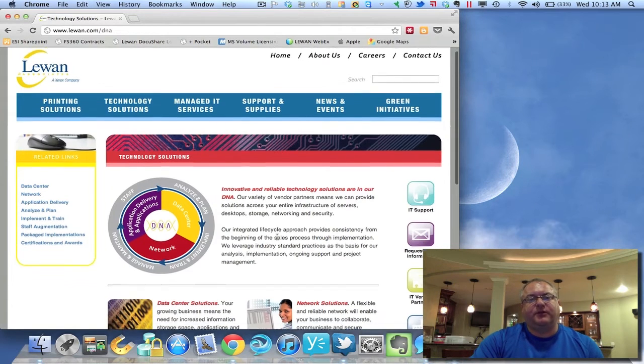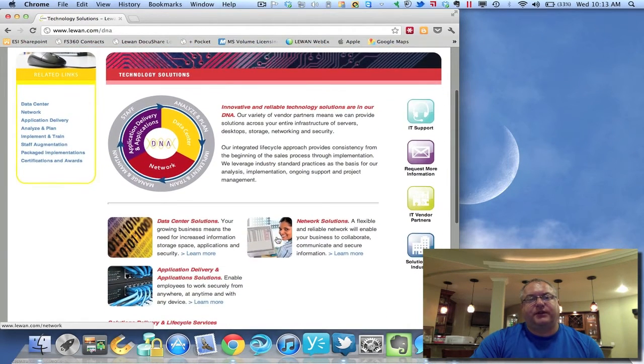And this really is broken down to the solution areas that we sell within our technology side of our house. So we're a full service IT shop. We have about 40 engineers and project managers and professional services folks in this group alone. And we break that down to what we call our DNA, our data center, networking, and application delivery practices.